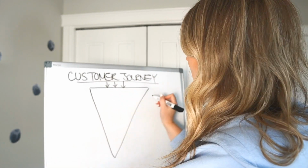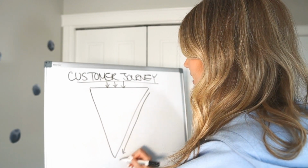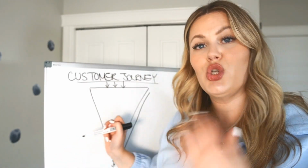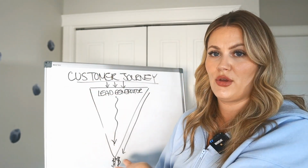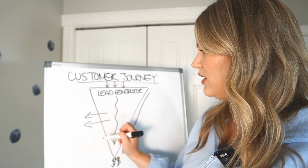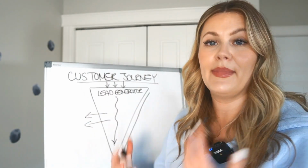And then as people come into here, they slowly drop off, right? So down here is actually where we make money or we make a sale, and these are all leads coming into the sales funnel. But as people continue to funnel down here through email or however you decide to nurture them, they're going to fall off. So people are going to kind of fall out of the sales funnel, and only a certain percentage of them are actually going to become a sale.